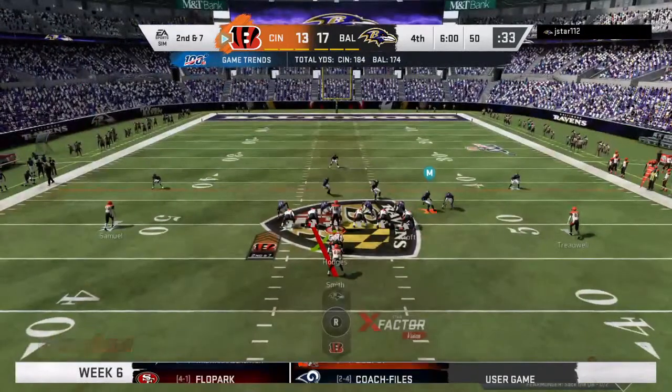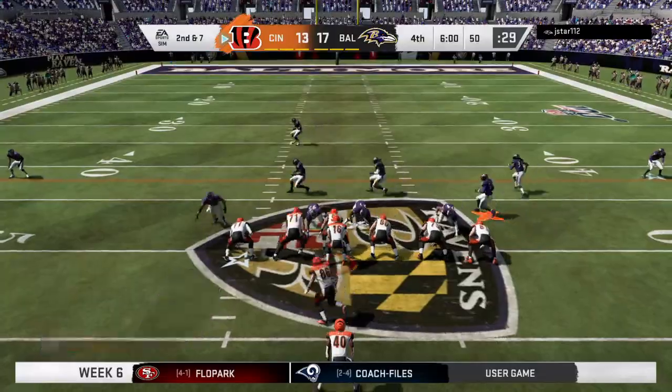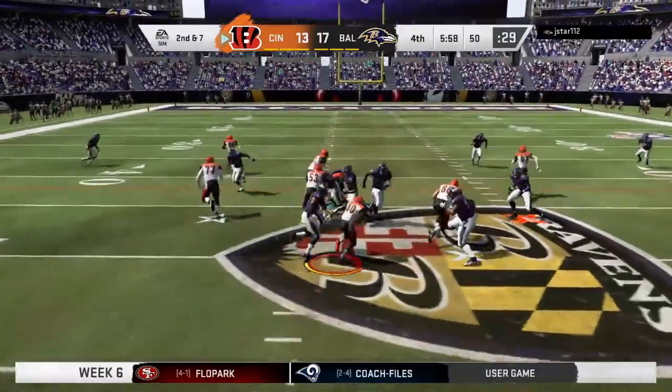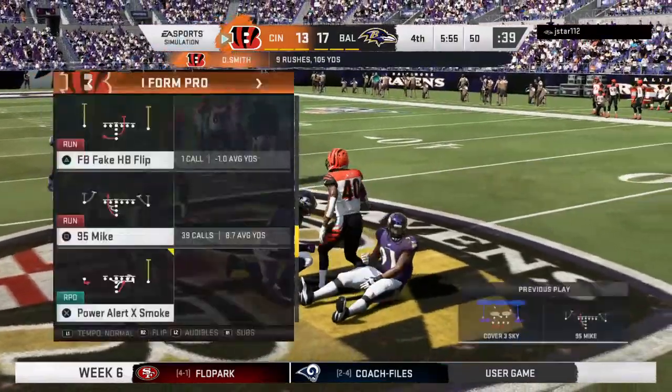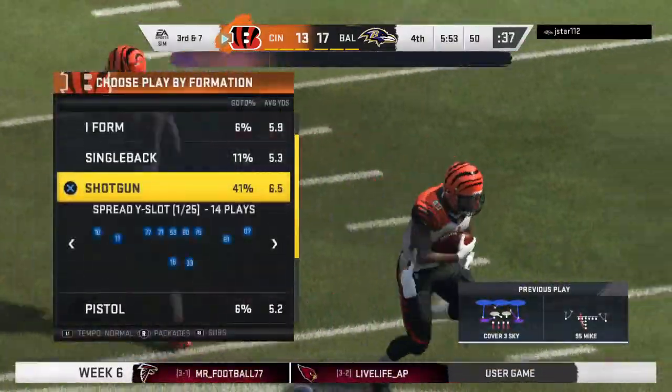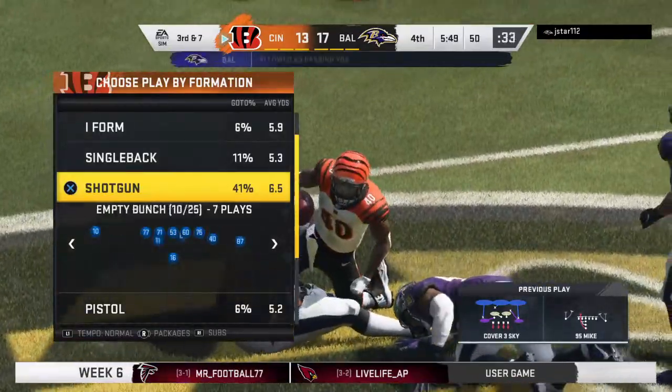Nice running. Check 55 tonight. Watch the pass. Now a handoff here to his running back. And for one of the few times here today, this run's not going to go anywhere. No gain on the play, and it's going to bring up a third down.